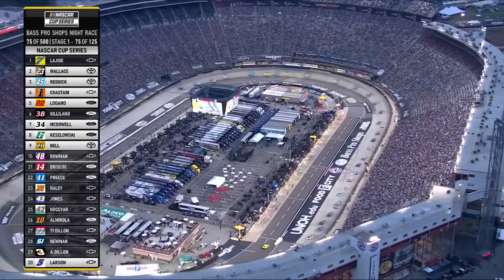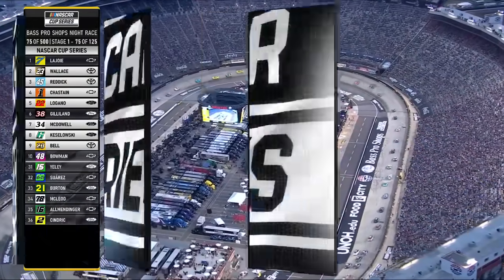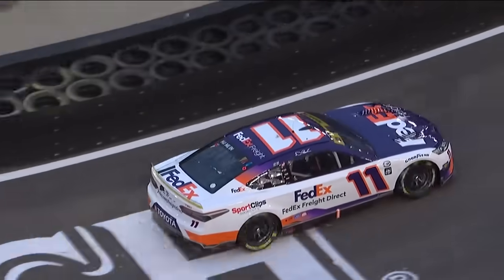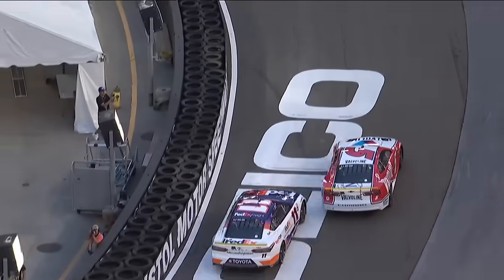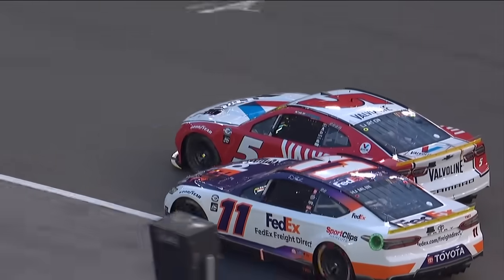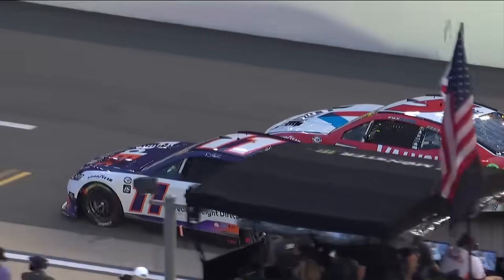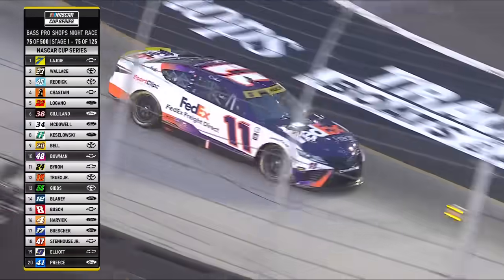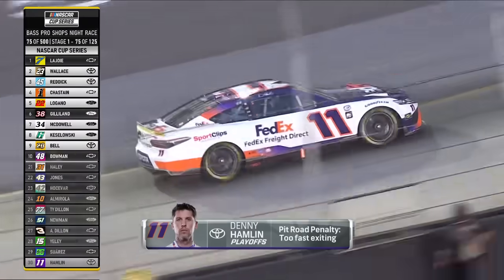Problems on pit road, and there are penalties. So the 11 penalized for speeding. Yeah, speeding basically around the corner right here. He's to the inside of the 5, and I think you just make the radius too tight. I mean, you see his left side's underneath the white line. Well, the white line is kind of where NASCAR measures it. So you really need to run above the white line to have the math work out on speeding. Too fast for the 11.